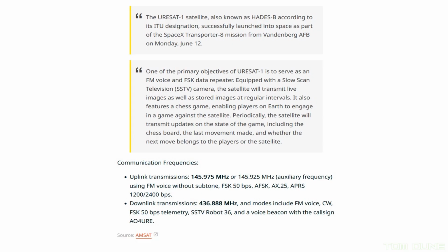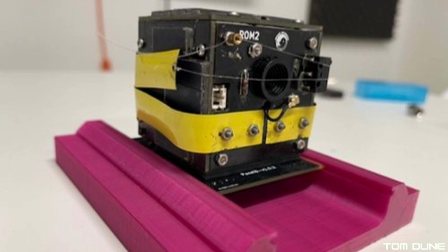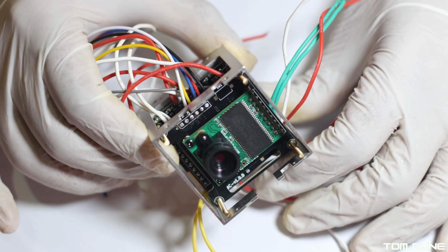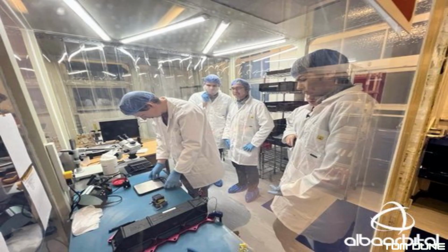We had the ROM-2, designed by students at the International Informatics High School of Bucharest in Romania. It's a 1P CubeSat equipped with a 2 megapixel camera, allowing it to take images of the Earth, and it has a digital repeater allowing students to track it using amateur radio. So well done to all those amazing young talents out there, and I can't wait to see what you guys do next.